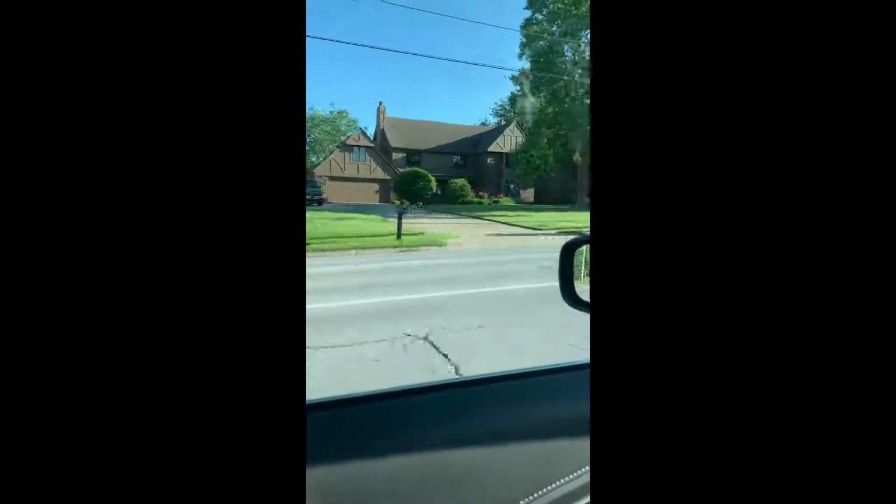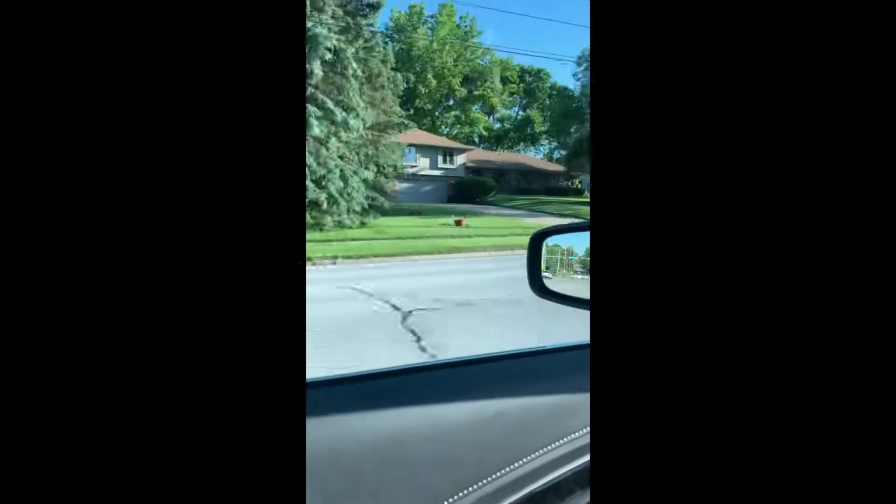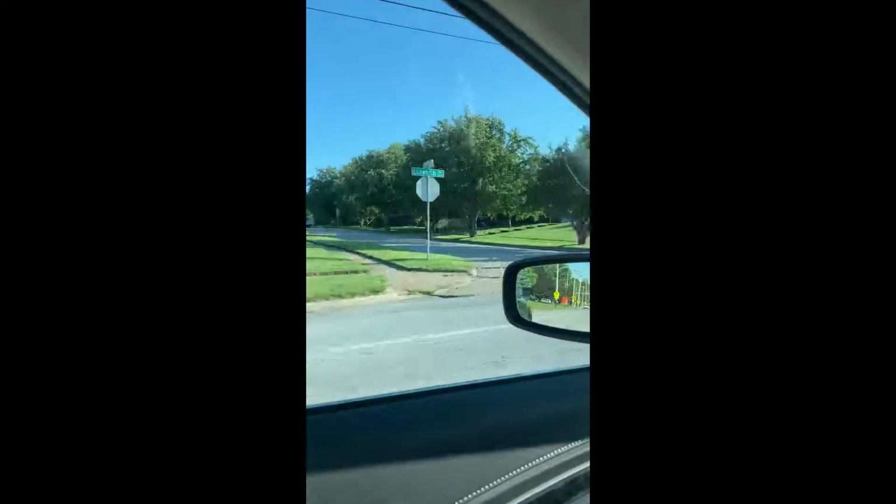Super cool. If you like variety, this is a great neighborhood. 60s, 80s, some of them in the 70s.